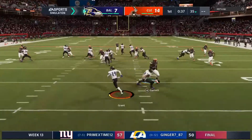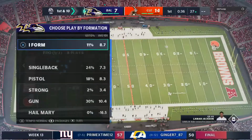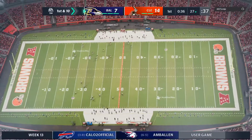Jakeem Grant now to return, and out a little across the 25 to the 27. The Ravens take over 1st and 10 at their own 27-yard line.